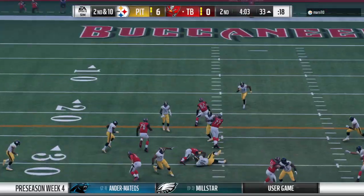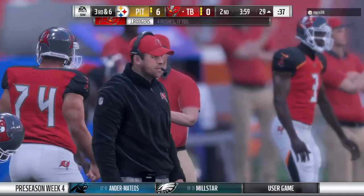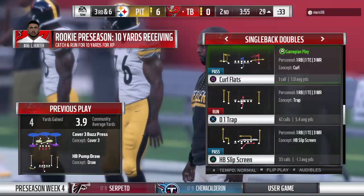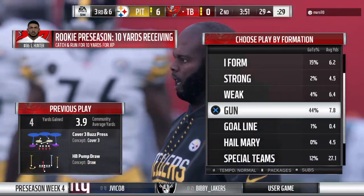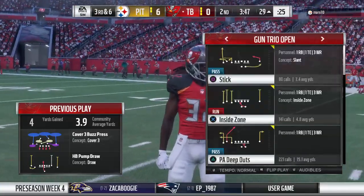Now Rodgers works his way inside the 30 on a pickup of 4. That 2nd down play call was not to pick up the 1st down. It was to accomplish what they did to get them into a manageable 3rd down because they had an incompletion on 1st down, so they were behind the sticks, so to speak. They needed to make up some ground, and they did.